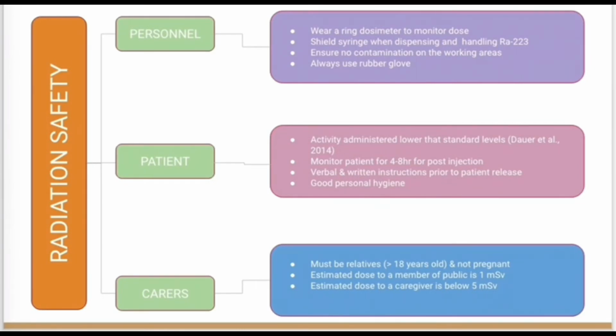For patient safety, the activity administered is lower than the standard level, just enough to treat the prostate cancer while sparing the healthy surrounding tissue. Patients should remain under clinical observation, basically for 4 to 8 hours after injection, for scanning, blood collection, radiation safety service, or any early adverse event evaluation.